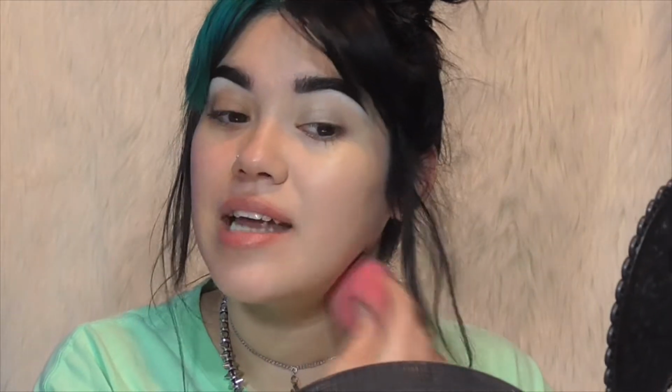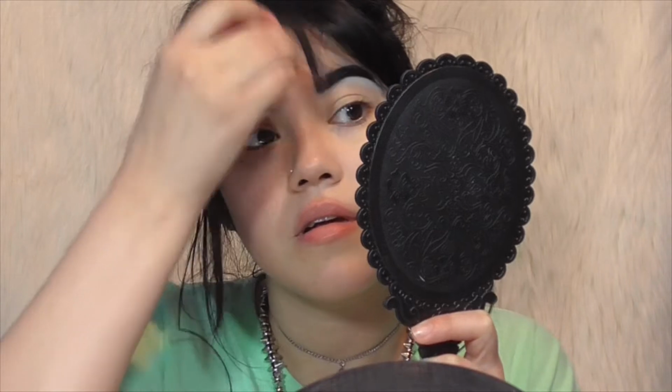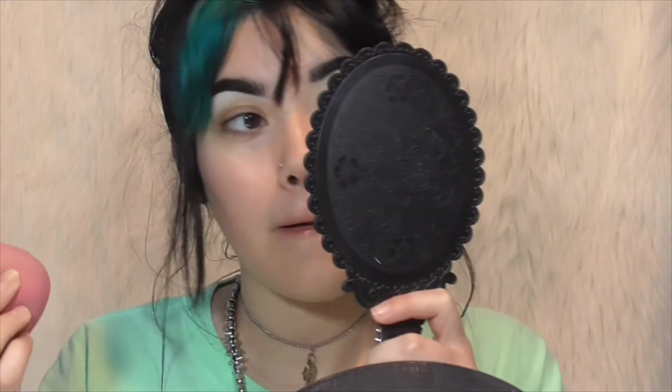But so far, ooh, so far I kind of like this foundation. It sits really nicely. Normally with the other one, as soon as I start blending it out, my texture is showing dry. It looks so dry on me. And this one doesn't look like that at all. Ooh, I kind of like it so far. With the sponge, I like it.